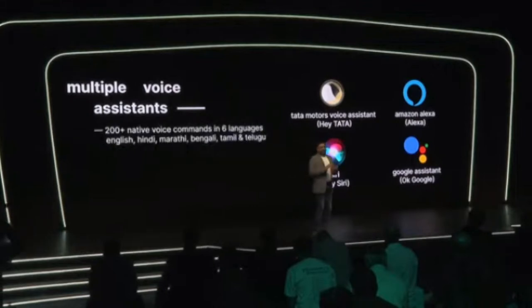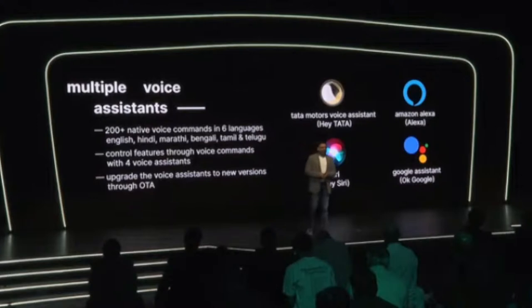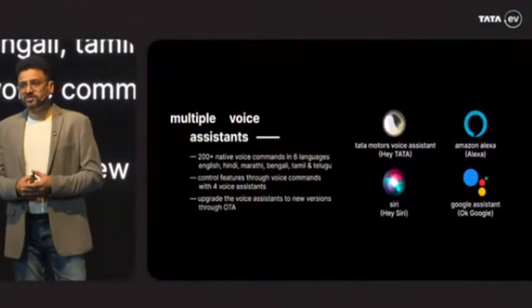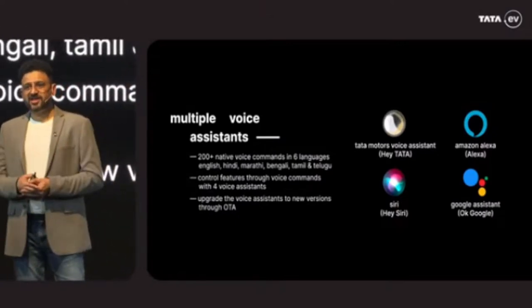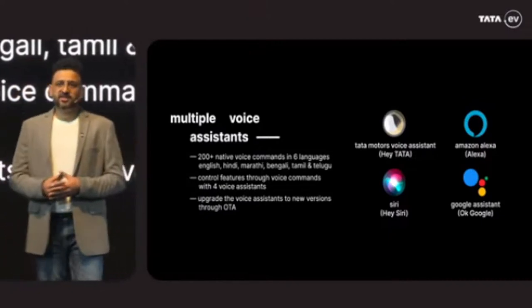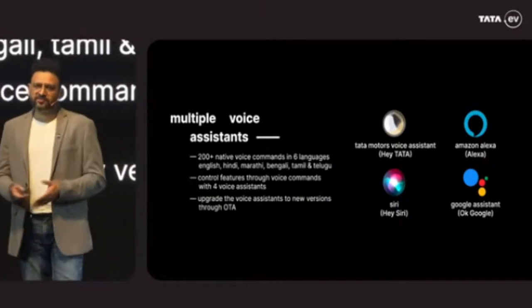We're not compromised at all in terms of voice assistance. All kinds of customers are taken care of, whether you have an Android or an iPhone. We have Alexa as well here. And what's more, we have our own in-house voice assistant, which is called Hey Tata. It offers you more than 200 voice commands. And most importantly, 6 different Indian languages are recognized, and you can command the car in any of these languages.